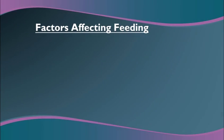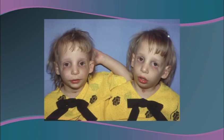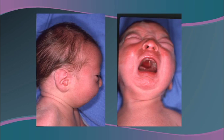Other factors that may affect feeding the newborn could be prematurity, cardiac condition, respiratory distress, other syndromes, or craniofacial anomalies such as Treacher-Collins syndrome, Crouzon, Apert syndrome, hemifacial microsomia, or Robin sequence.